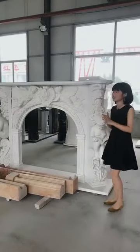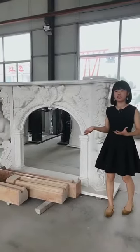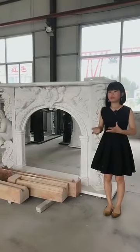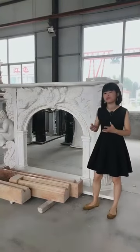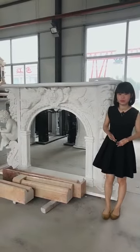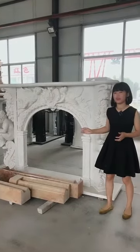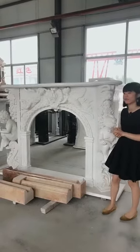This one is a classic style. In the past, a fire pit was usually put in the living room, family room, or even the bathroom or bedroom. They have a real fire on it to make you feel warm. It's very lovely that your family will gather in the living room, and next to the fire pit you have a little chair and relax. So, back to the fire pit.